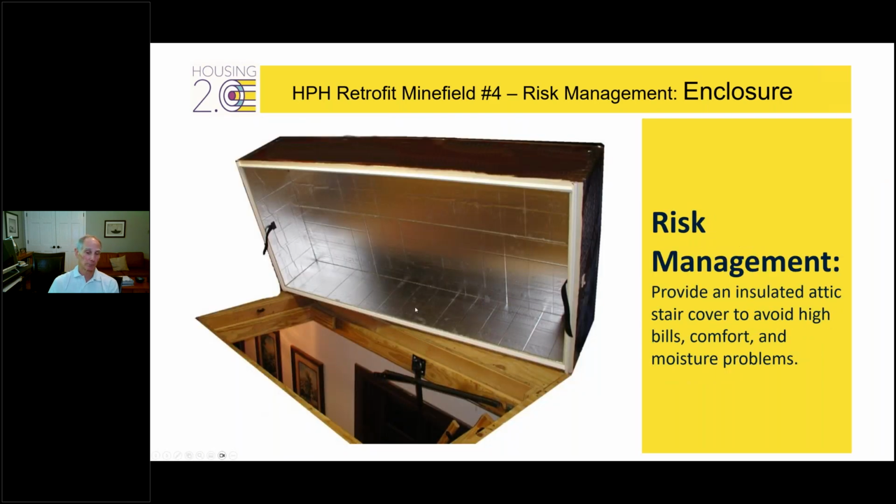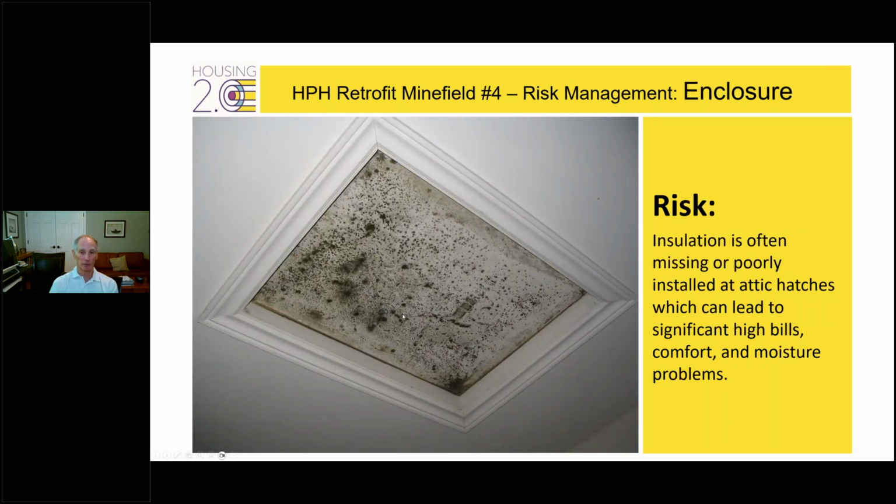And then there are some ready-made products you can use, or you can make your own rigid insulated sheathing box that goes over the top of the attic stair to manage that risk. Now, the same thing with the attic hatch. It's often missing insulation, or it's just a flimsy piece of insulation that's not really doing that much. If that becomes a cold surface and you have hot, humid conditions, again, you can have mold and moisture accumulate on that attic hatch.